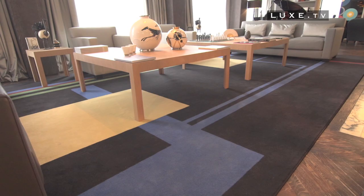Other quick tributes you may have noticed are these rugs with geometric patterns and these drawings, inspired by the achievements of Sonia Delaunay and Eileen Gray.